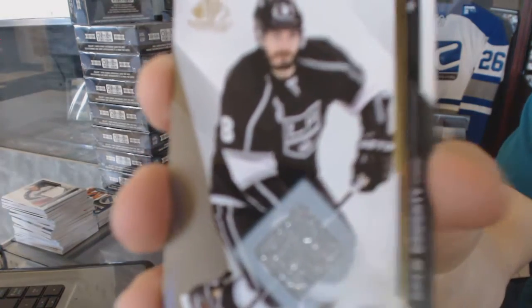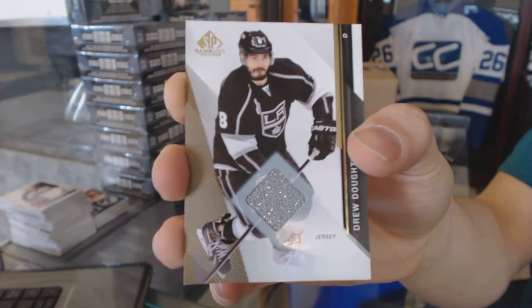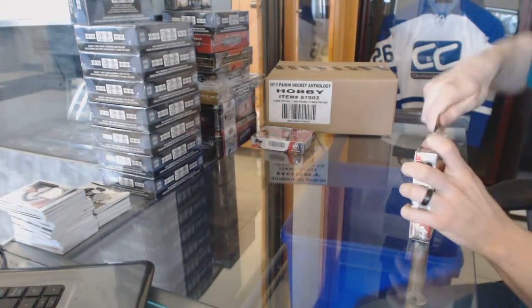And a base jersey for the LA Kings, Drew Doughty. All right, box 9.